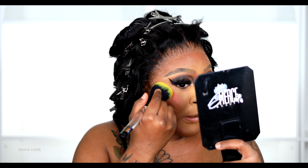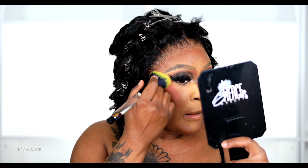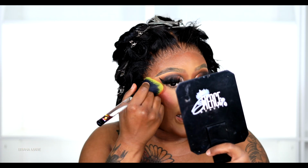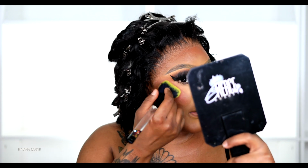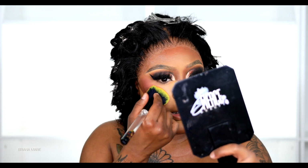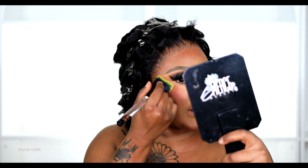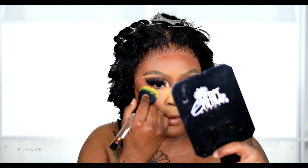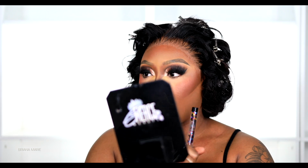Y'all, don't apply so much, but don't play with it. I've been using these blushes all the time, y'all. Look at that color. Look at that pigment. It just adds to the face. I just love it. And remember, y'all don't have to use a lot like me. I always use a lot. These blushes are blendable. I didn't grab too much, and that's how it looks with not so much blush. But y'all know me, I have to add a lot.